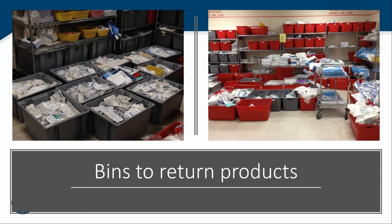And then bins to return products. Again, this speaks to preference cards. This speaks to overall inventory management. Maybe this isn't exactly how your OR is, but some of these small items are worth hundreds, thousands of dollars, sometimes tens of thousands of dollars. And so having this awareness is so key. Having processes and really just being focused on these initiatives adds to the value of having an optimized inventory.